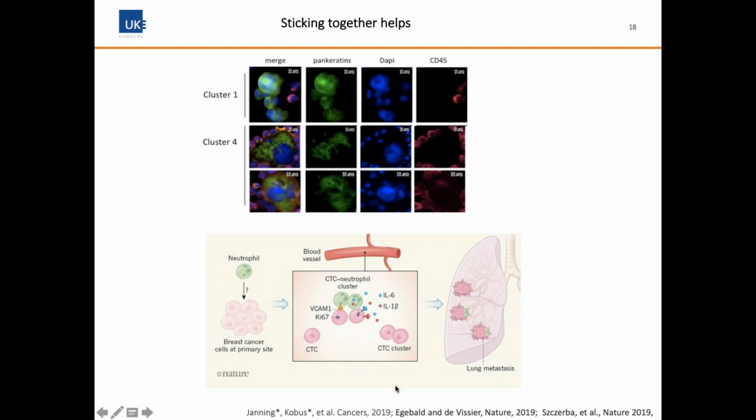And studies like this one from Nicola Aceto and his group could show that sometimes these CTC clusters are accompanied by neutrophils. This actually makes the cells even more aggressive and increases the ability of the CTC cluster to form metastases in the lung, for example. But CTCs are also accompanied by thrombocytes, something else that we've learned. So in further investigating CTCs, we also have to take all of this into account.